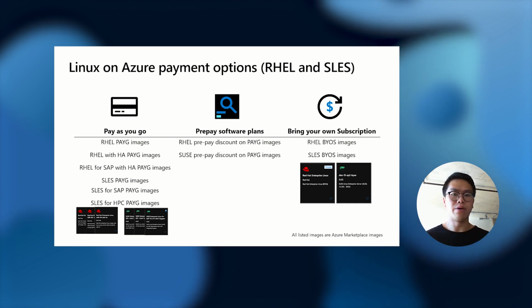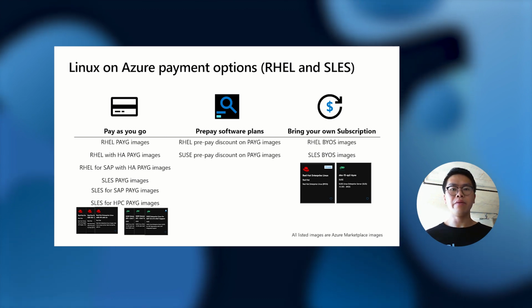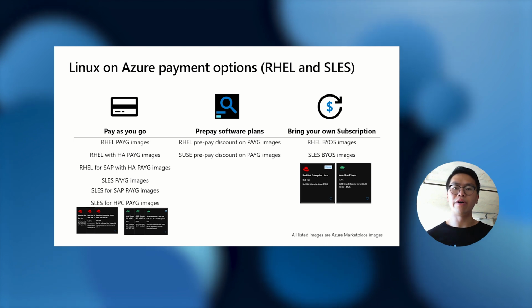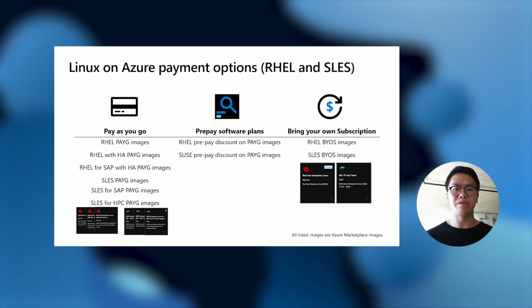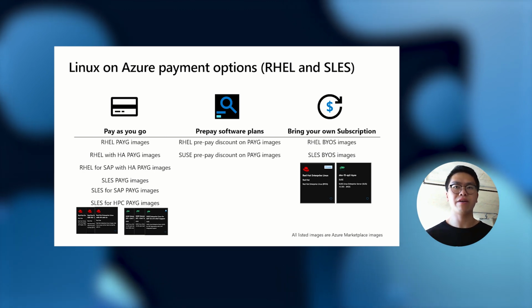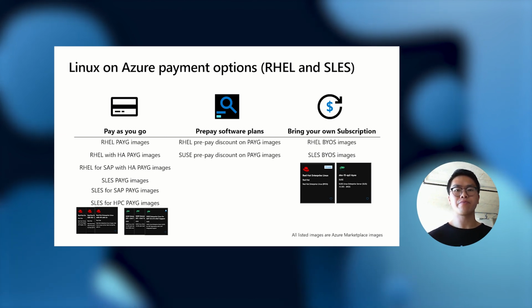Now, if you want to zero out that software cost entirely because you have your own subscriptions elsewhere, that's where the BYOS images come in handy. When you're using the BYOS images, all you're paying for is the base compute fee. So you're only paying for the hardware and you're not paying any extra for the software on top. So you don't get any packages with them. You don't get access to the SAP packages. You don't get access to the base SLES or RHEL packages. But instead, you're expected to connect those VMs deployed off of the BYOS images to your own source of updates. And that's where your previously owned subscriptions come in handy.